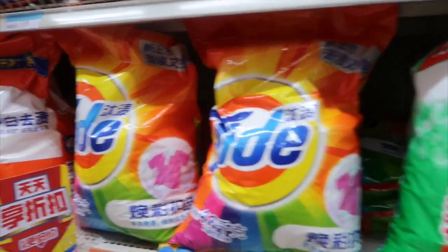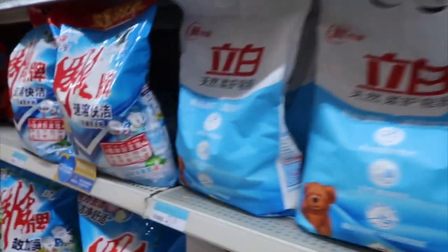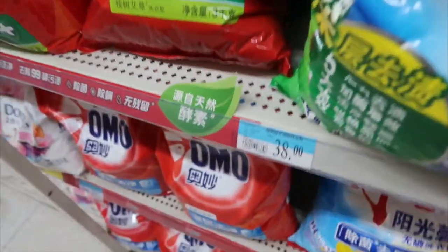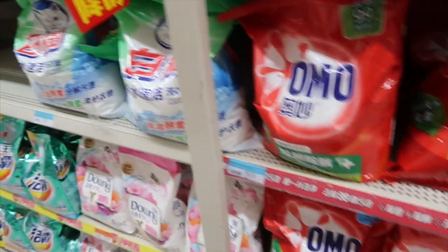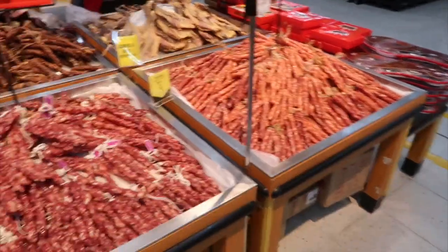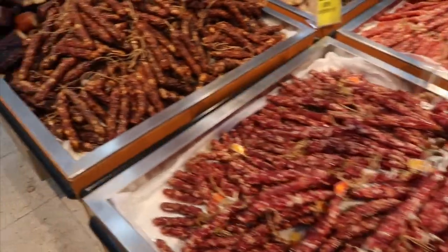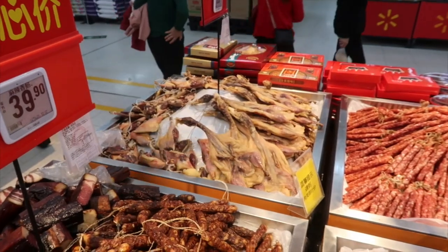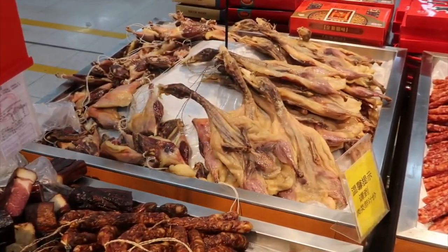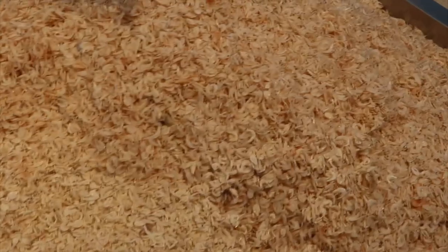So this is all the detergent, washing powder for washing your clothes, and as you can see it's quite cheap, and you get really big bags of it, it'll last you forever. So this is all your preserved food, like preserved sausages are here. There's some preserved duck over there. And then here is your preserved fish.